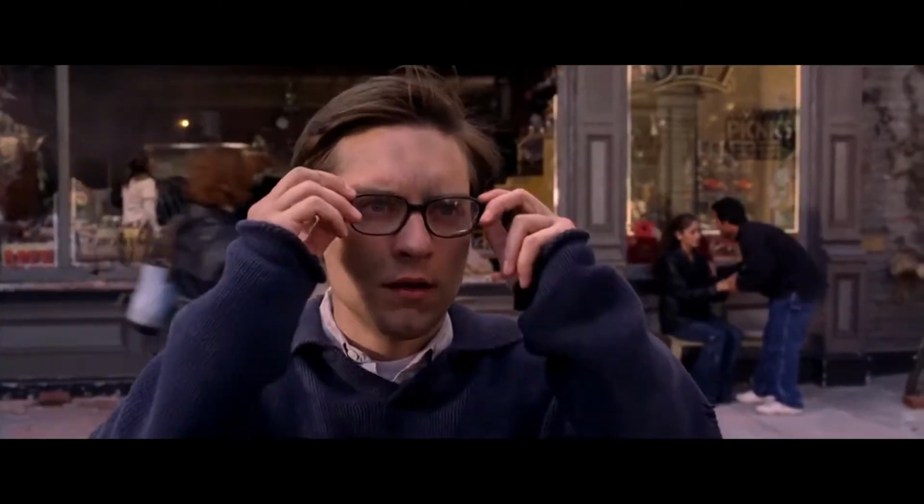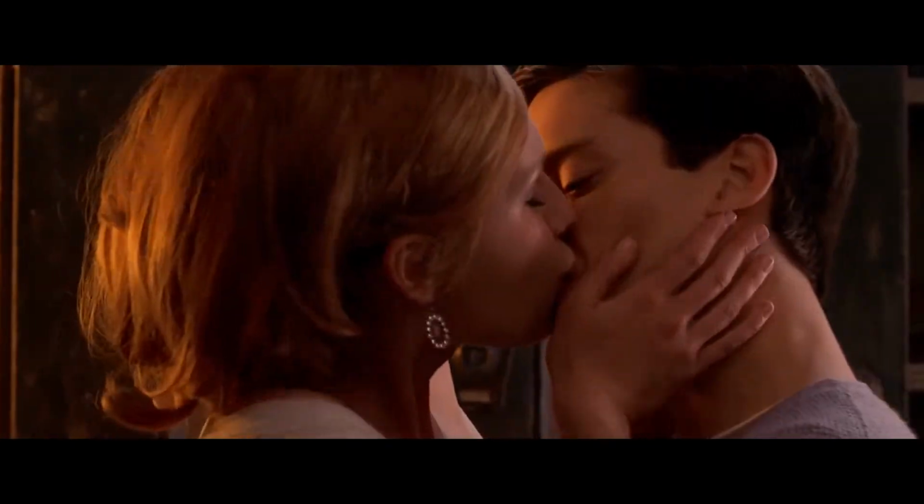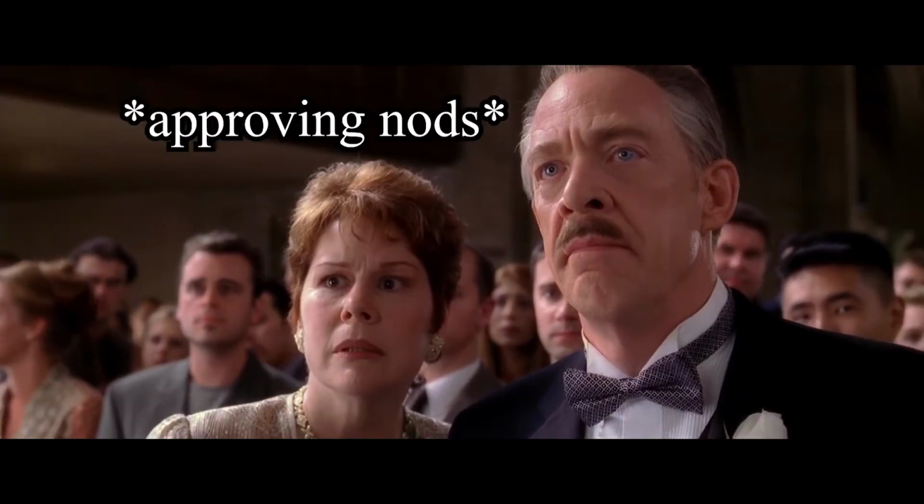But then Spider-Man's like, shit, I need to go buy a prescription for these shitty glasses. And then he goes and finds the optometrist and beats the shit out of him. And then he makes up with his boss's daughter-in-law.